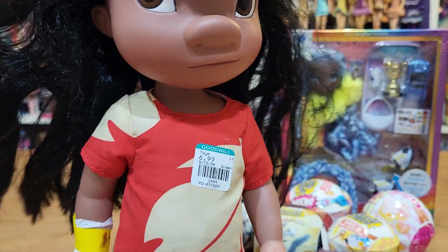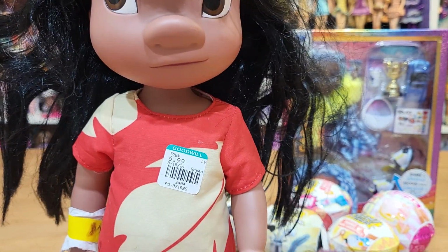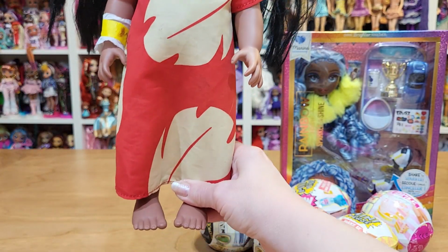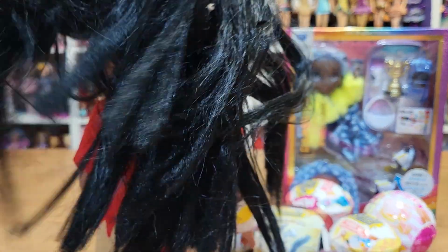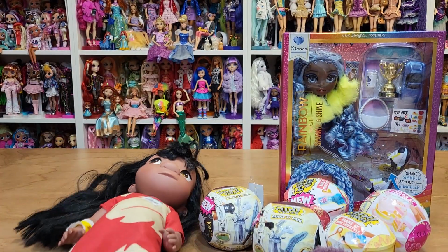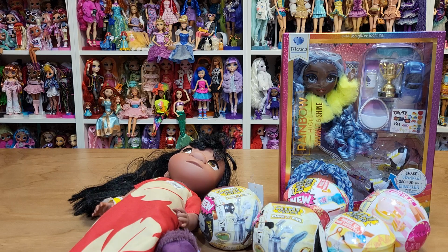But yeah, I'm excited to fix Lilo up. I like the animator's line. Let's see. Her little cute dress. Her hair's kind of bad. I'm sad the animators don't have better hair.